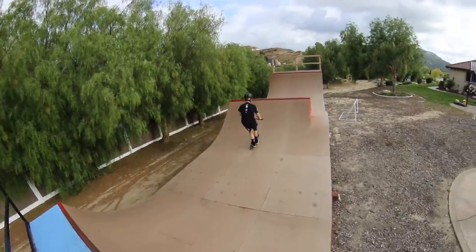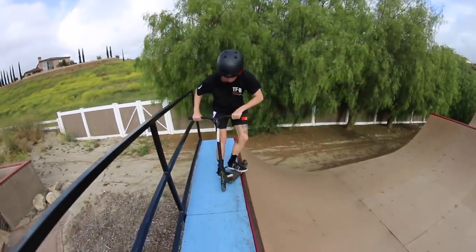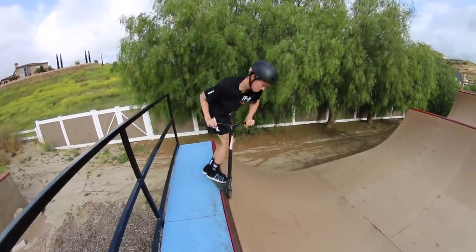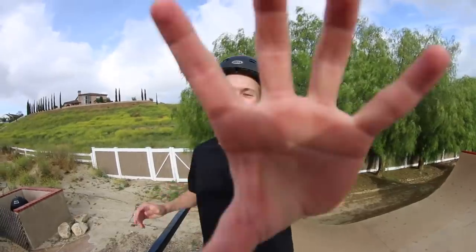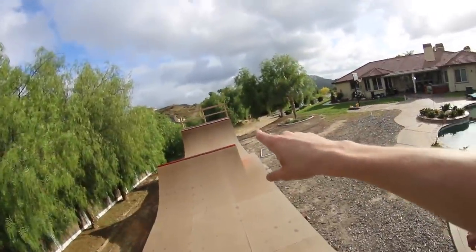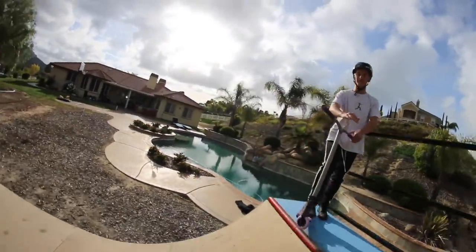Oh, he's throwing a Brian there. Oh. Woo. Let's go. All right, you're next. I want to see hand plant over the spine. Okay. Flip fakie on the 6 foot. Flip fakie? On the 6 foot. I haven't done a flip fakie in 2 years.